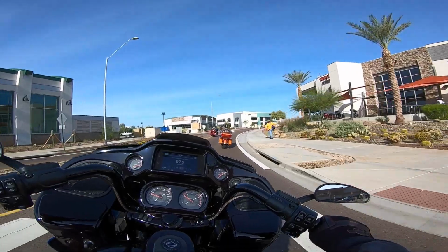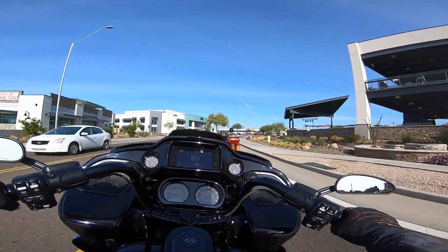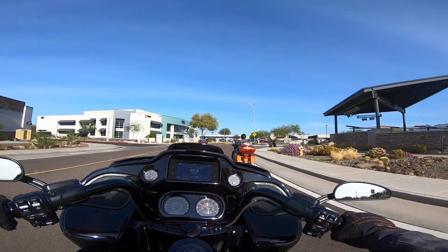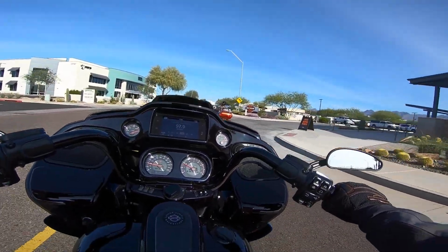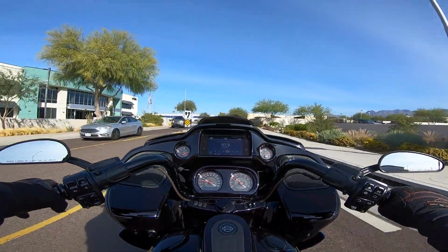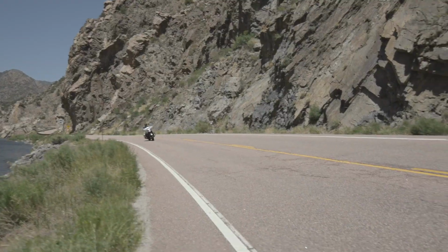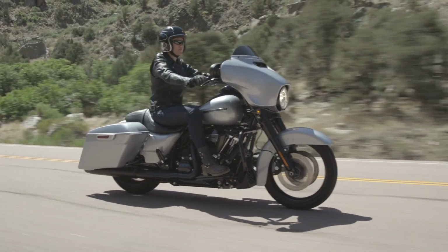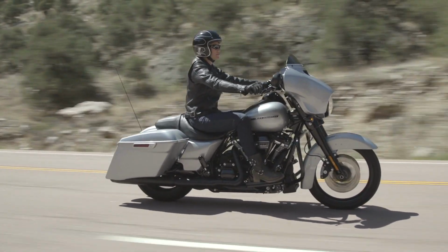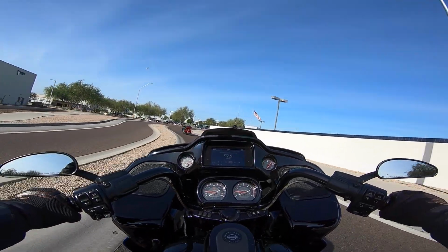And I will agree that this frame mounted fairing right off the bat on these slower sweeping turns, it stays in the turn almost. Like the Street Glide, you feel like you almost have to keep that counter steering into your turns, whereas the Road Glide just kind of wants to stay there.